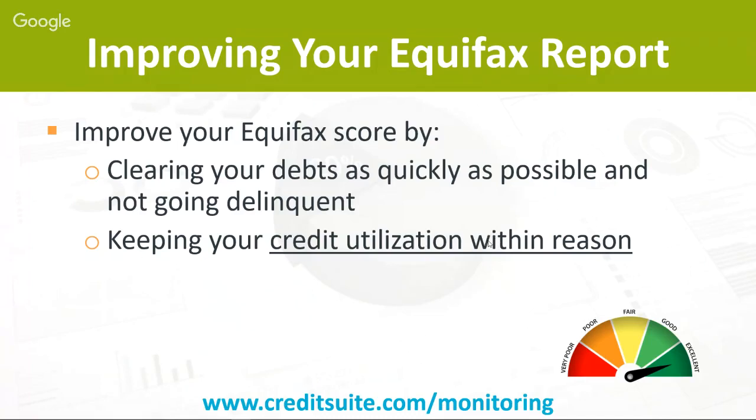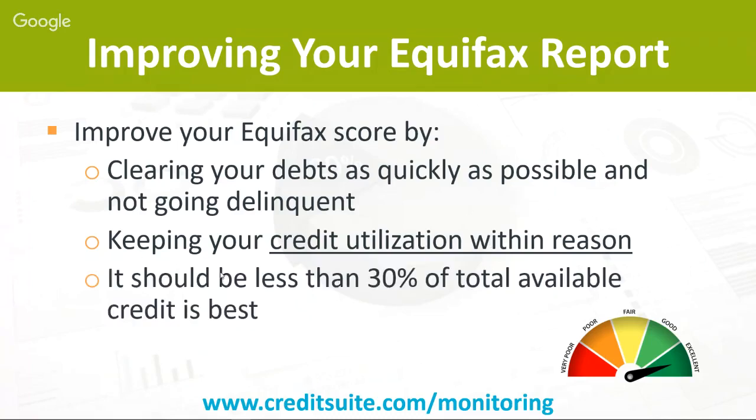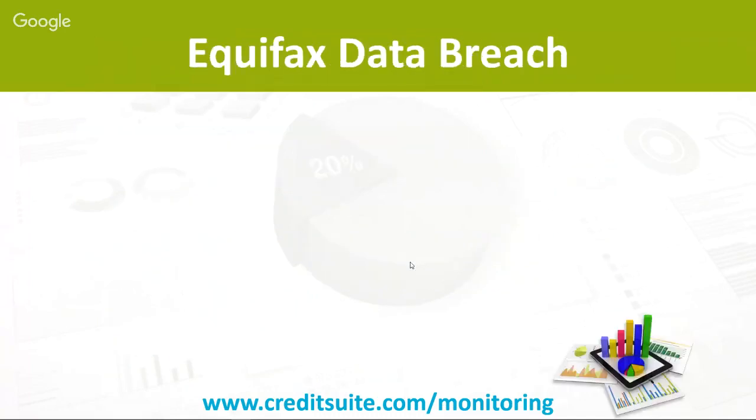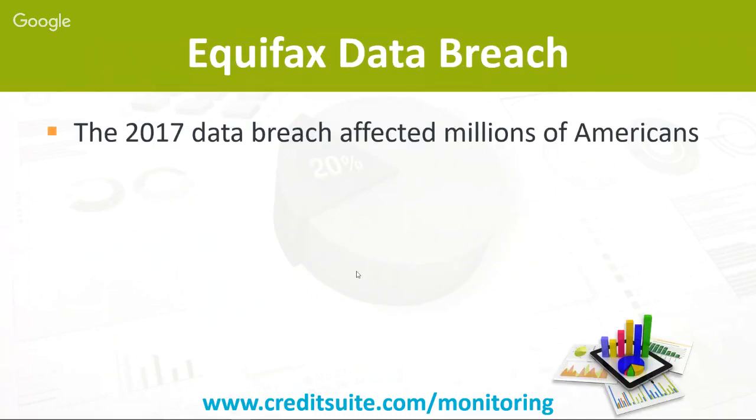So if you're maxed out, it's going to be pretty tough for you to expect that a bunch of other credit card issuers are going to want to issue you high limit cards. Okay, and it should be less than 30% of total available credit is best. But again, that really is almost a myth and a rumor. Doesn't necessarily have to be there. But again, when you start getting up to a point where you're overutilized, that becomes a problem, and you want to obviously avoid paying late payments.